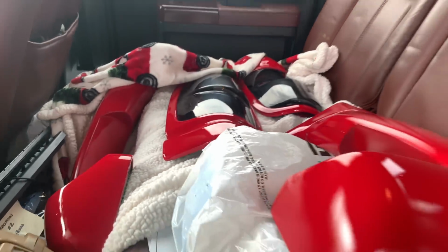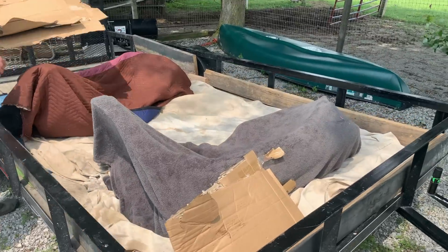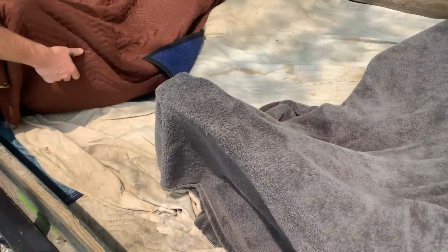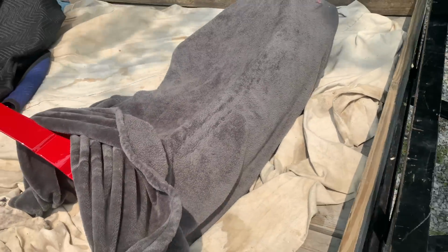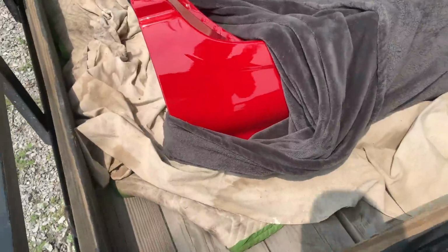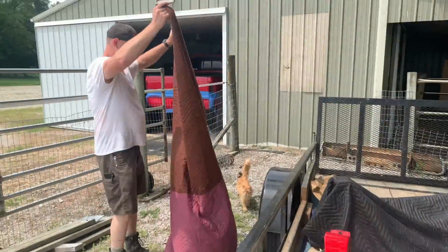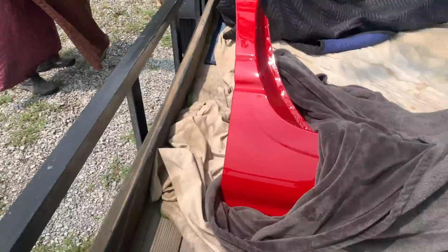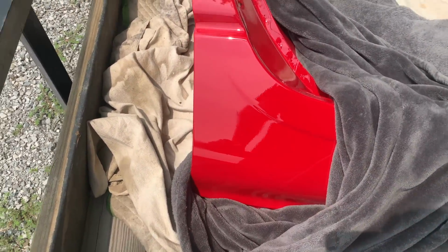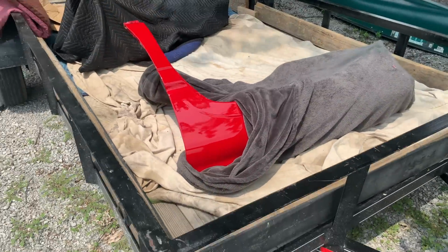Here they are. So we got the fenders here. We've got them wrapped in blankets and everything. Hopefully they're an exact match. This is where you find out at the last minute because I didn't have the truck with him. We're gonna find out once we put them on. I mean, they look like Rosine red, but from 25 feet away they might match, but they gotta be on the truck to really be able to tell. So we should be good to go though.